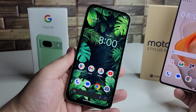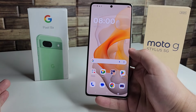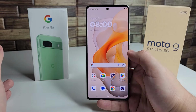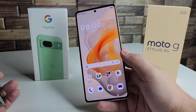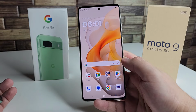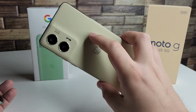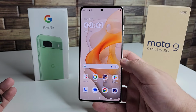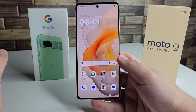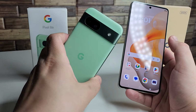Now, if you guys don't care about any of those, you guys don't care about having the greatest update policy in the world, if you guys don't care about having the best camera in the world, and all you really want is a stylus, and you actually may be a Motorola fan as well, and you like Moto actions and things of that nature, I would go with the Moto G Stylus 5G 2024 edition. This is definitely a decent phone, a super popular phone this year actually.